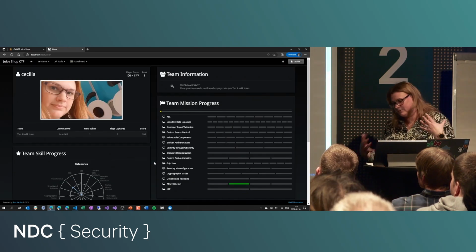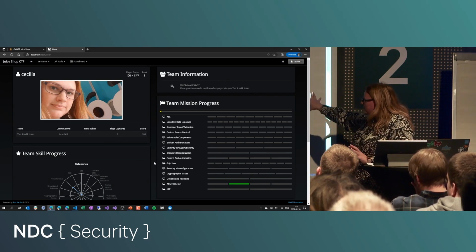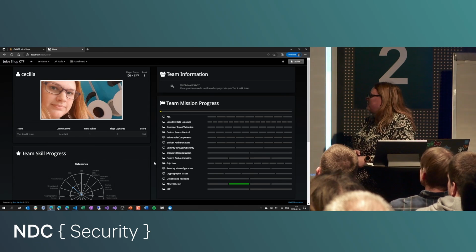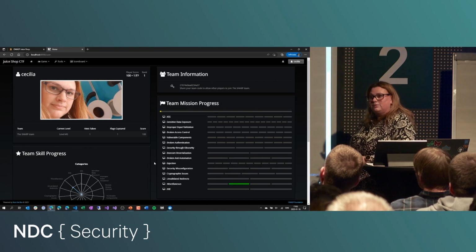So that's basically what you do if you want to host this kind of capture the flag event. You need this score server. You set it up exactly as you want. Every instance needs to have the CTF environment flag, and then you start the game and you host the event, basically.